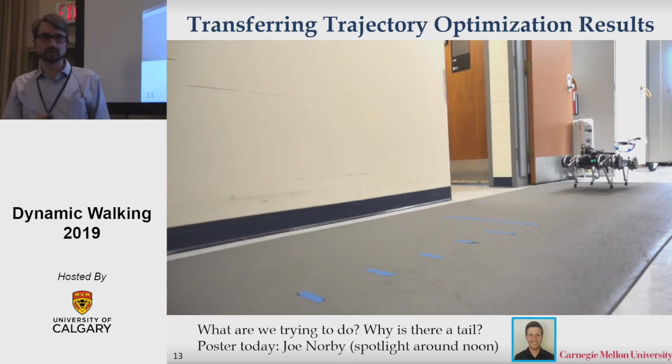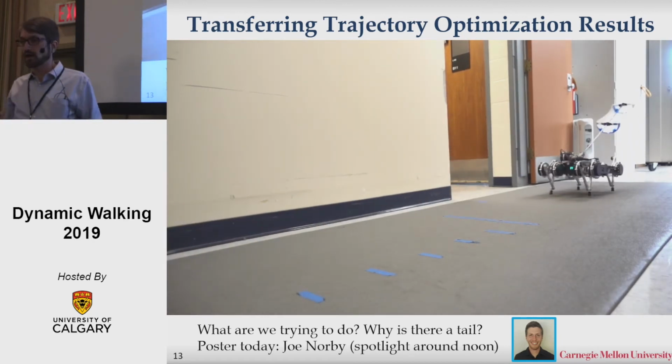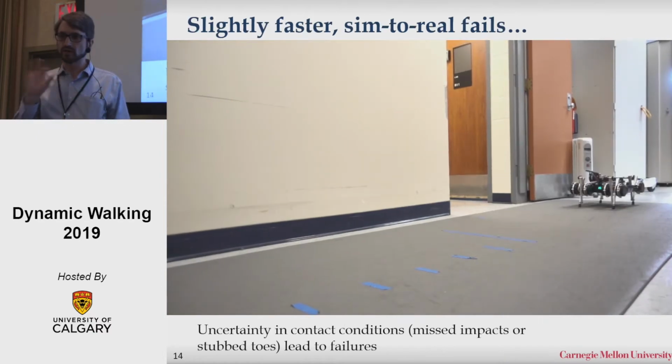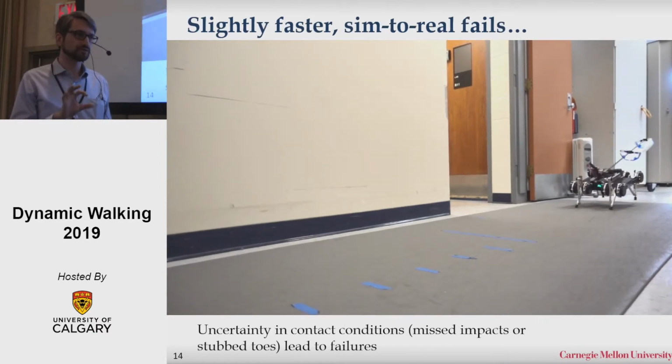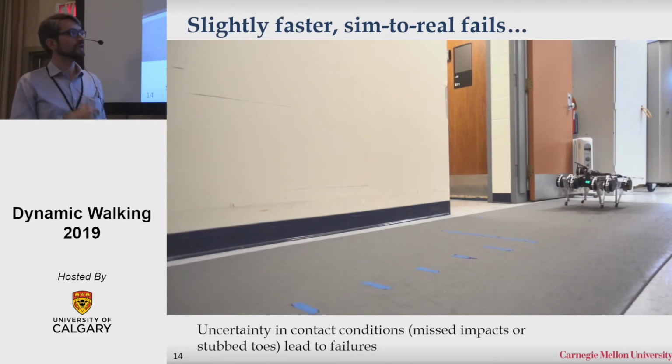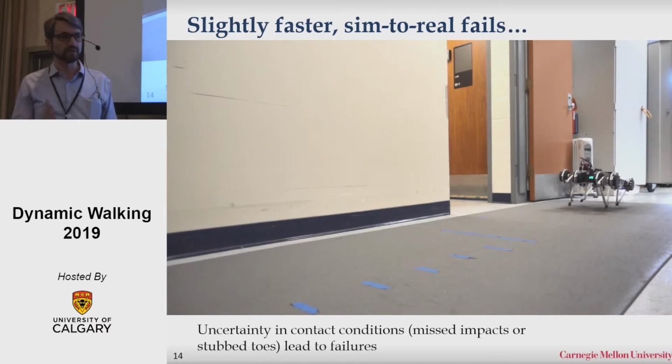So we said, great, it looks like it's running really well. What if we go a little bit faster? Let's try and push this. And so now this is using the same model, the same trajectory optimization framework, the same tracking controller. We just tried to go slightly faster, and all of a sudden the robot flails around and can't do anything.